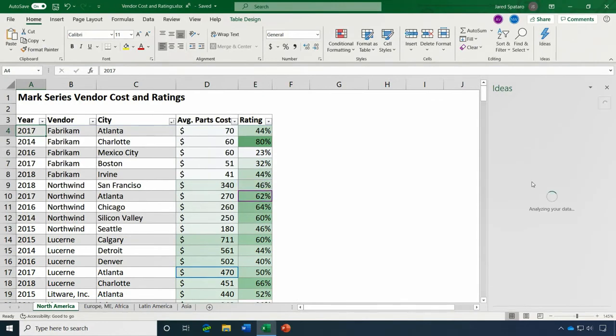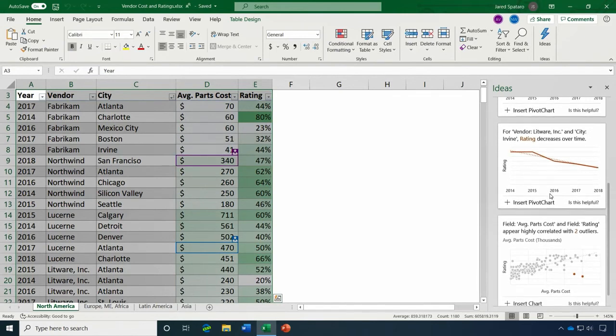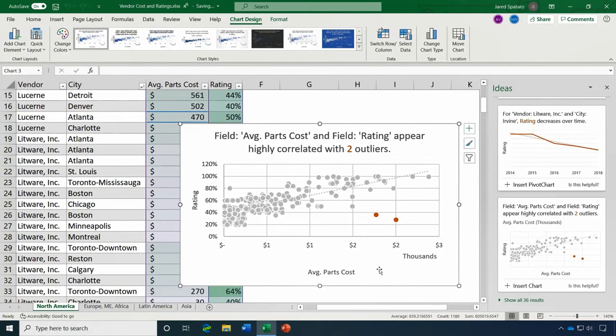We also have ideas within Excel. So now from this chart that I have, ideas automatically creates a chart for me, or creates a graph, or an image for me, and it does a little bit extra. It even finds those outliers or data that seems that I should maybe take an extra look at. So this is all using AI.